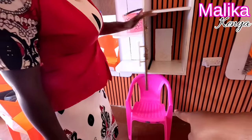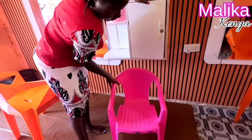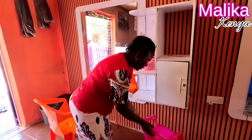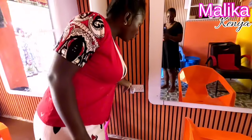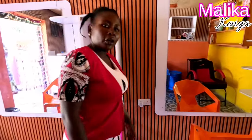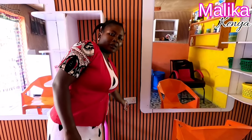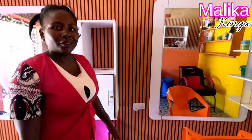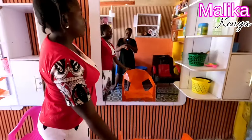And we have the baby's chair here. Why did you choose pink? I chose pink also because we deal with the ladies. We have a small extension here, and sometimes I charge for my customers. At least when I'm plaiting, you go to WhatsApp, Googling, you feel comfortable. Right, we have the second station here.